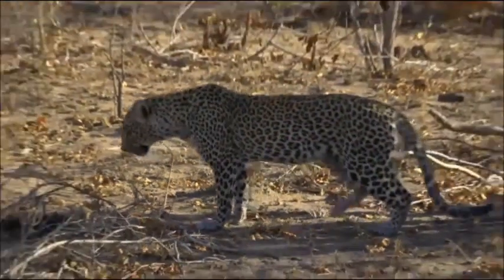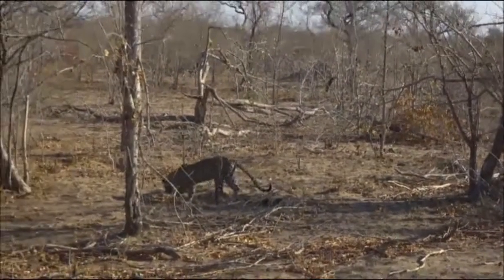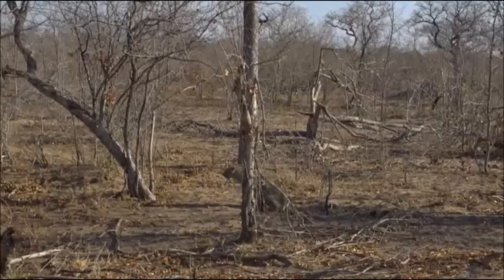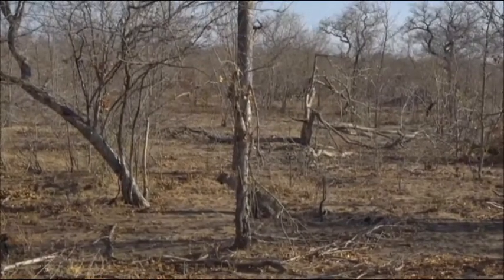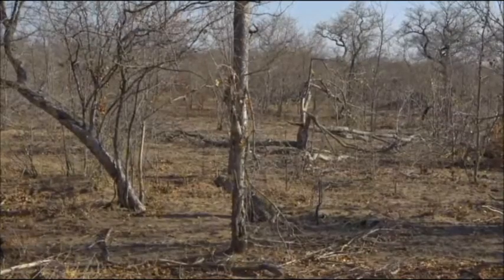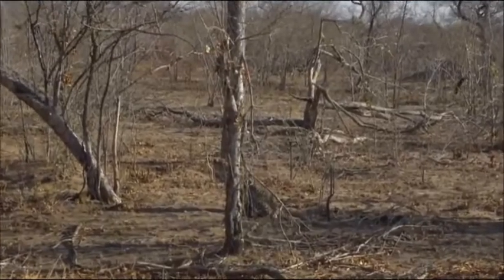Oh, goodness gracious. A royal toilet break. Almost perfectly positioned behind a tree, but not quite. If it's just myself here, you're welcome to come and join. No sign of the Mpimpans for now.